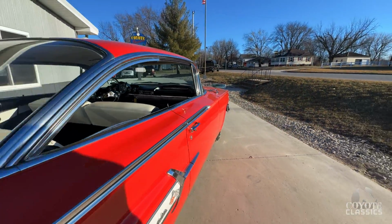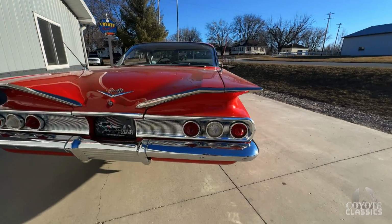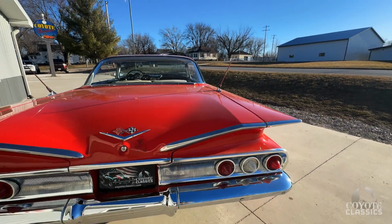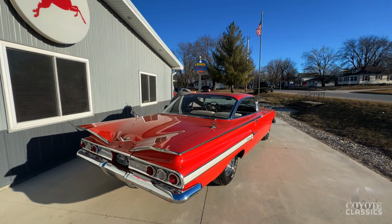What do you think of it, D? I like it. 60 Impalas are some of my personal favorite Chevys. I love the styling with those rear fins. Yeah, I do too. You want to get the keys for the trunk? We'll go ahead and open it up. The dual antennas.